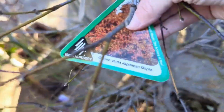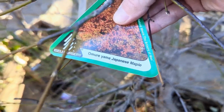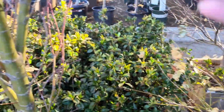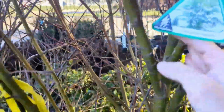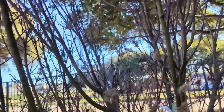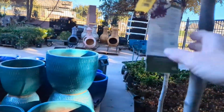And Omure Yama. I don't know how to say that. I'm sorry. And a Seiryu lace leaf. These are so pretty. I've seen these in videos. It has a little bit of leaves left on it. You can't really tell how pretty they are. Okay, now I want one of each of these new kinds I don't have.